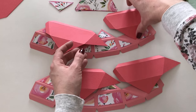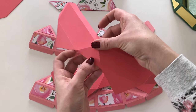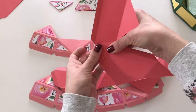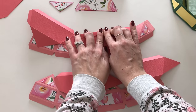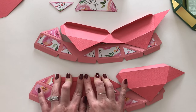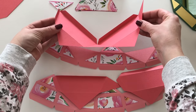Next, I'm going to glue these together side to side. And this fold actually should be going the other way. Almost forgot. As well as these long ones. So we want it folded like that.